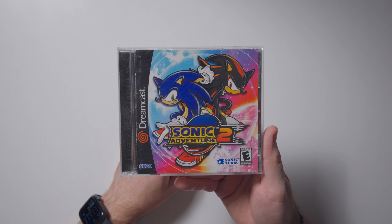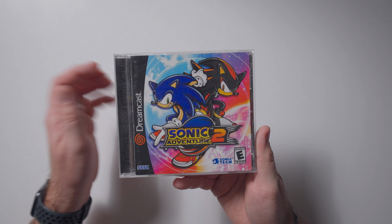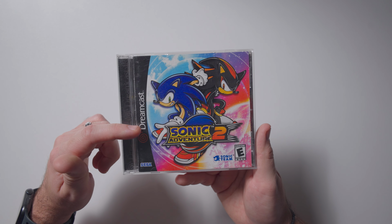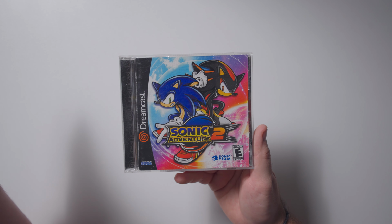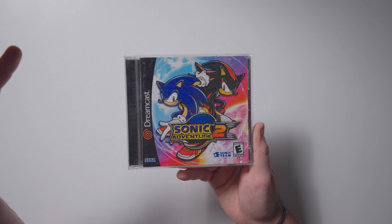So right on the front here, we have maybe the most Y2K design I've ever seen. We got Sonic and Shadow. They're in these badass action poses. It says Sonic Adventure 2 for the Dreamcast, Sega, Sonic Team, rated E for everyone. In the background here, it's kind of cool because you would have the light and the dark. I forget what they call it exactly. It's like the hero story and the dark story.